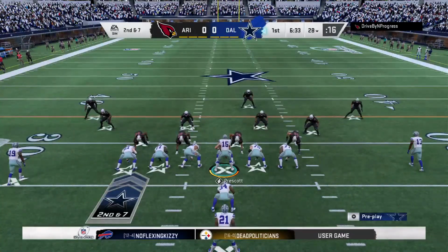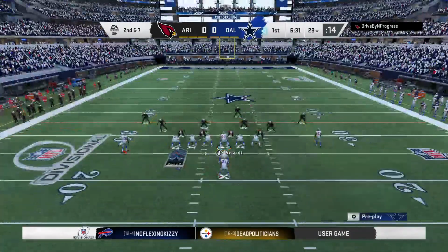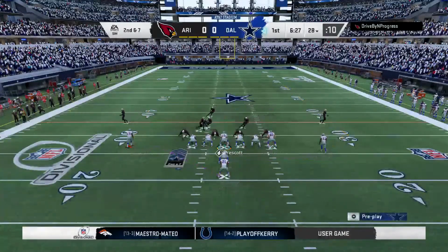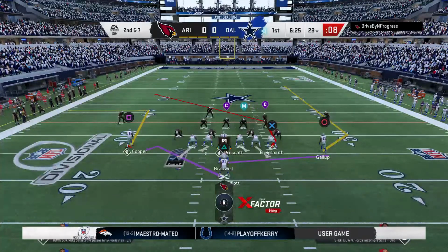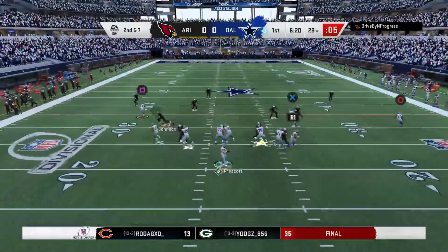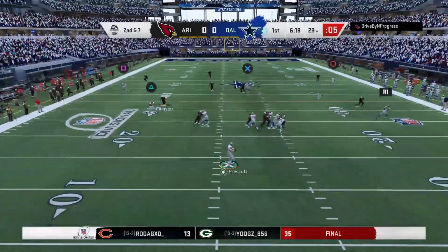In your face. Alert flare. Alert flare. Flare. Shoot. Watch this. There we go. Kill. Go. Get out. 26. Throwing. Prescott.